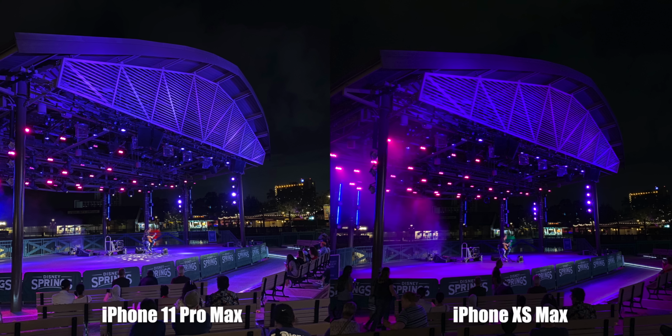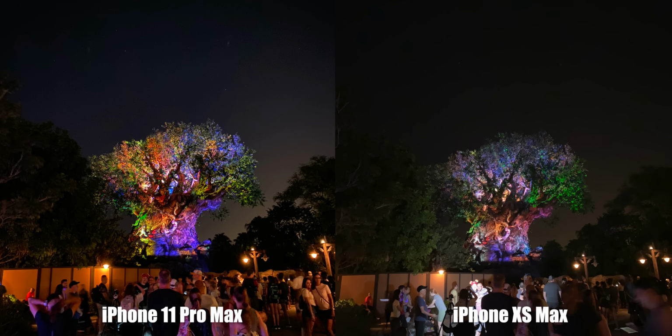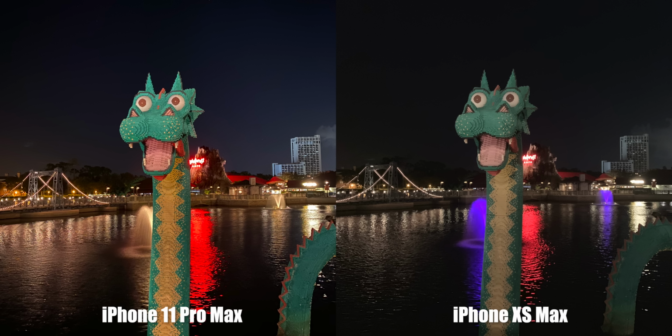Look at the cloud detail here on the iPhone 11 Pro. You can't see anything with the iPhone XS Max. I really can't stress enough how much of a difference this is. If you're going to upgrade at all, you're going to upgrade for the improved low light capabilities.